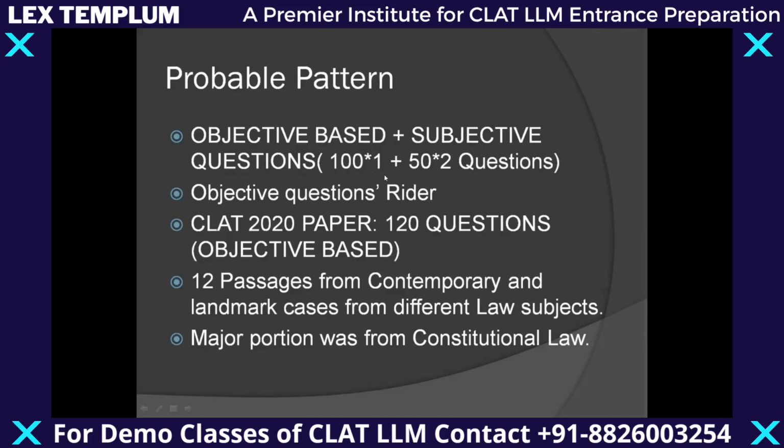Now this is a very important part which has made the CLAT PG exam all the more difficult. Hence, we'll have to prepare ourselves accordingly. We cannot just say that the subjective part is important or the objective part is less important. Both are equally important, and you have to prepare equally for both parts. Now, the CLAT 2020 pattern had 120 questions because it was online, hence subjective was not possible. We are predicting that by May 2021, we would have the offline exam back with subjective questions.